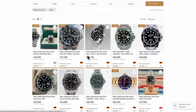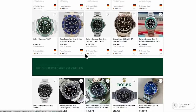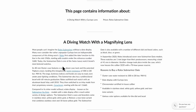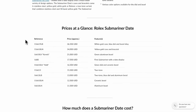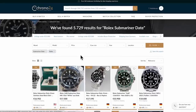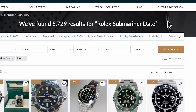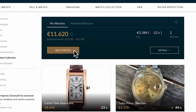And you see, this is a bit of a chaos because you have all references here. You have all conditions from dealers, from private persons and such. And you have, of course, general information about the model and general prices here. But again, you have chaos. And what would be very handy is a chart for our particular watch so that we really can see interest and prices. And this is very easy to make. Here you just go to My Watches, My Watch Collection. I've already added two, but let's add another watch.